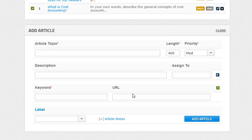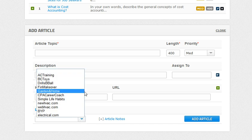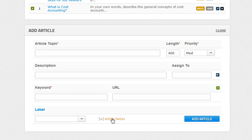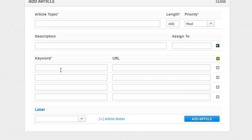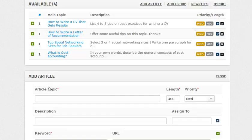You click on the button and you're able to add your article topic, the length of the article that you want, and the priority setting, which is really cool, and I'll explain what that means in a minute. Then your description, keywords, you can label things by certain blogs if you want, and add some additional notes. If you want a specific keyword and a URL, in other words, it will turn it into a link, you can do that. You can add additional keywords. So if there are 4 or 5 keywords that I want to make sure all get included in this article, I can just add them here, and I'll show you in a second how that works.